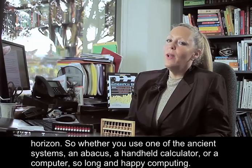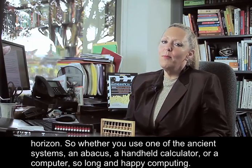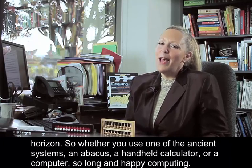So whether you use one of the ancient systems, an abacus, a handheld calculator, or a computer, so long and happy computing.